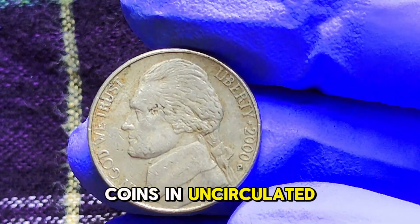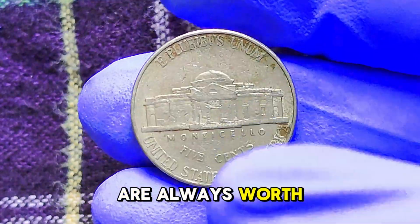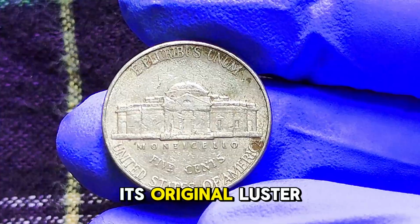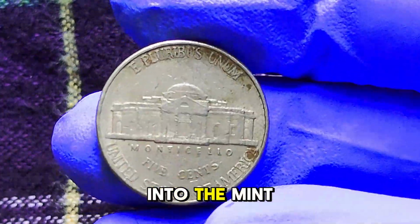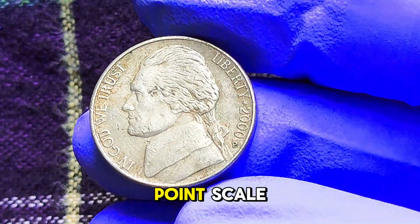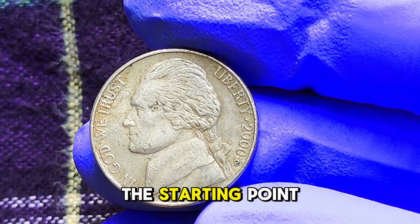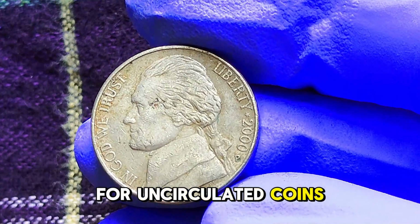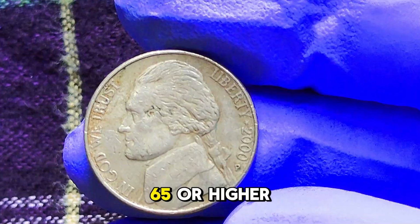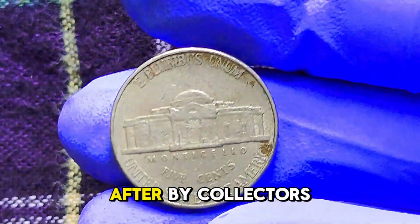Coins in uncirculated or near perfect condition are always worth more. If your nickel shows no signs of wear and still has its original luster, it could fall into the mint state category. Coins are graded on a 70-point scale, with MS-60 being the starting point for uncirculated coins and MS-70 being perfect. A coin in MS-65 or higher is typically sought after by collectors.